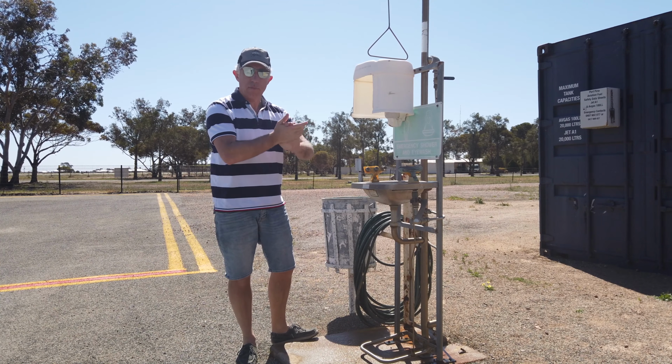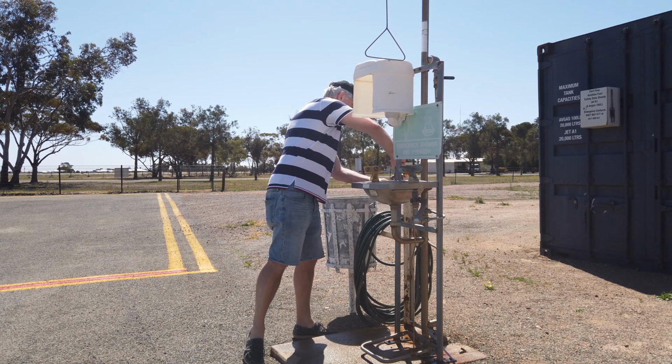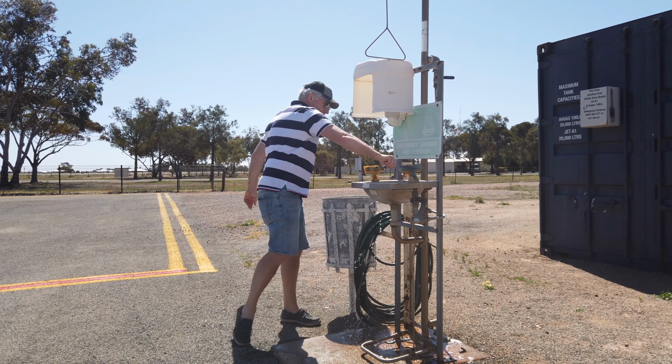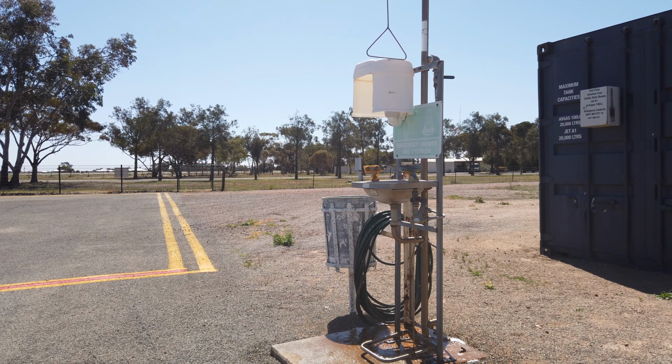These guys even have soap for your smelly avgas hands. Right to the airfield. Let's go.